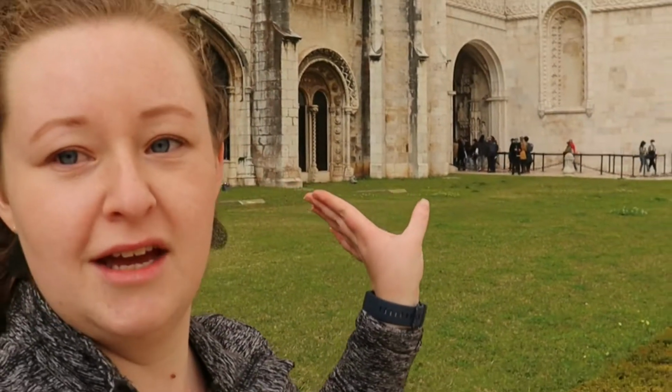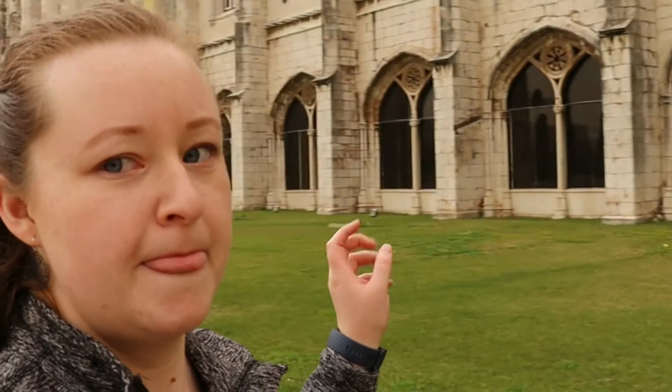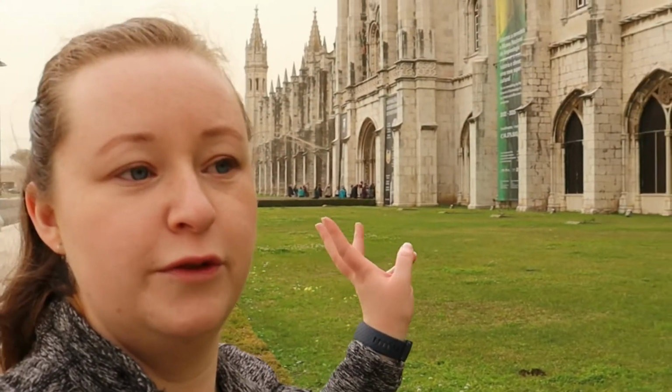There's two sides. So on the left-hand side as you go in, that's prepaid tickets for the monastery. And that's this area behind me that you get to see. On the other side, there's another entrance for an archaeological museum. However, if you want something to do for free, that's also pretty good. When you go in, queue on the right-hand side and you can visit the church for free.